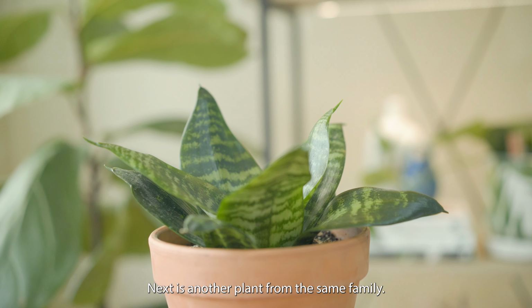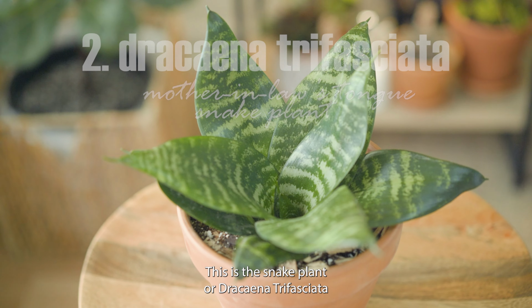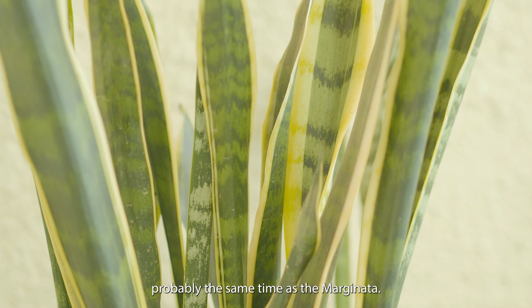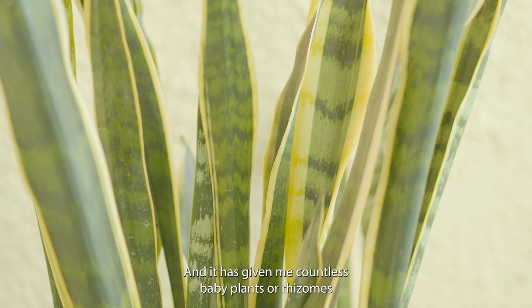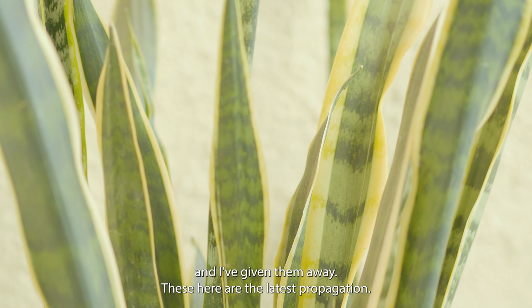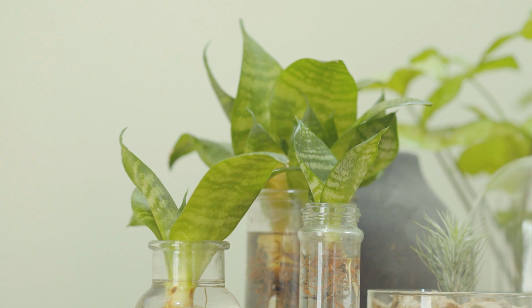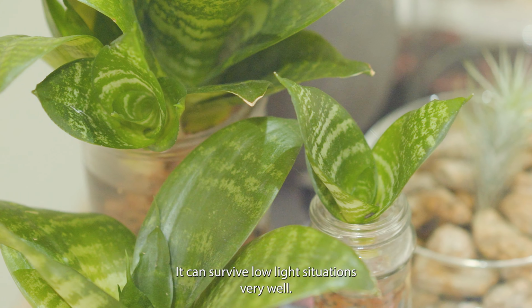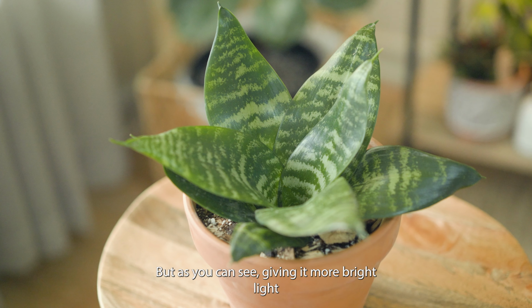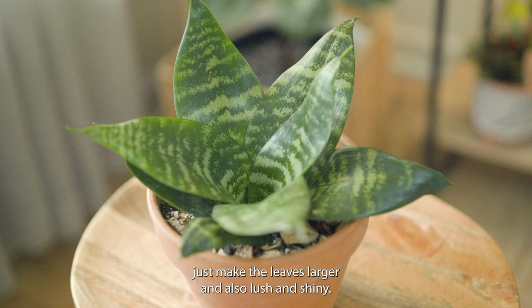Next is another plant from the same family. This is the snake plant or Dracaena trifasciata. I have had this plant for a couple of years now, probably about the same time as the marginata, and it has given me countless baby plants or rhizomes and I've given them away. These here are the latest propagation. I find this plant quite hardy. It can survive low light situations very well, but as you can see, giving it more bright light just makes the leaves larger and also lush and shiny.